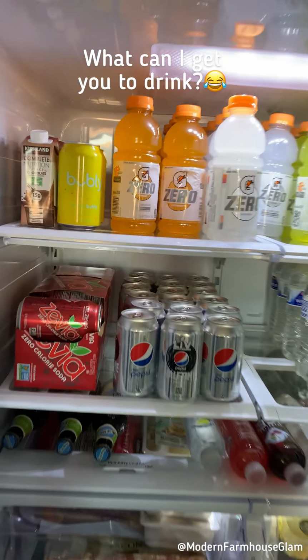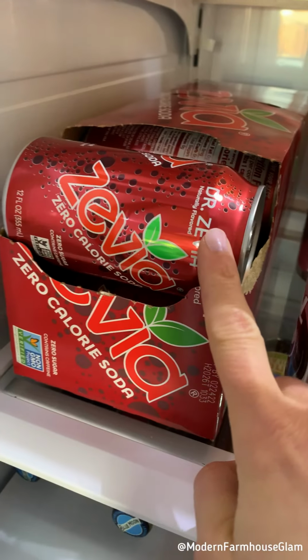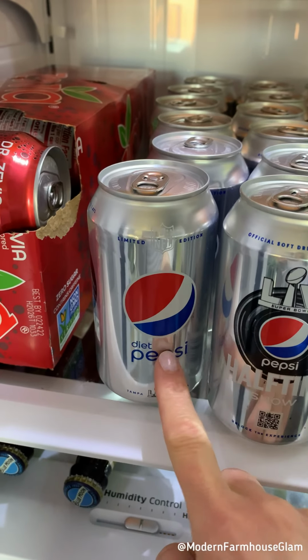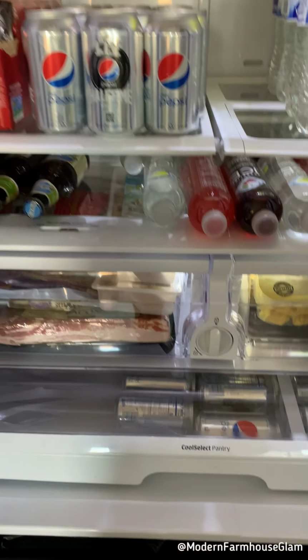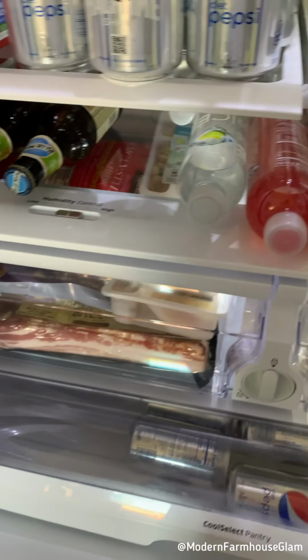So we just have Gatorade and Diet Pepsi and beer. And I don't know if you guys have tried Zevia, but I love this soda as an alternative to the regular Diet Pepsi. It's just a little bit healthier without all the caramel coloring. And then we have these drawers for the extra Costco stuff, the bulkier items.